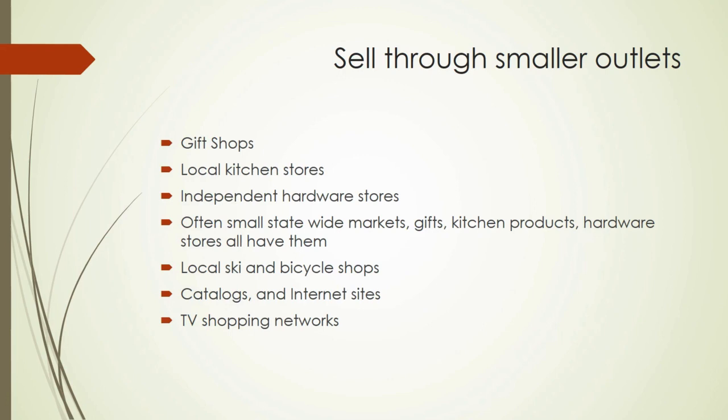Special catalog showrooms or catalog sites or catalogs that still are mailed, and internet sites are also good. And if your product works with a TV shopping network, QVC or Home Shopping Network, those are very good ways to go in order to prove that your product will actually sell. And you're just doing that in a smaller target market. It helps build up your funding, but at the same time, it gives you that credibility that allows you to get the resources you need to really jump to the next level.